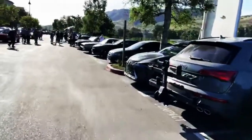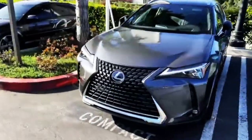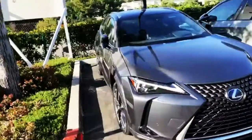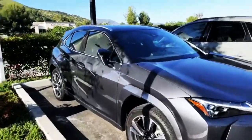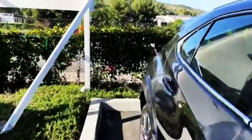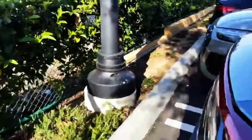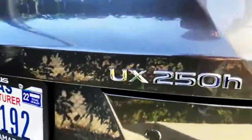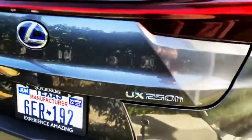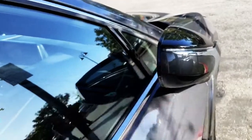Okay, this is what I'm driving today. My apologies. This is the Lexus. You should not get this car. It's not really doing it all that much for me. It is a hybrid. It's got these cool little wings in the back. That's pretty fun. But it's the UX250H hybrid. Yeah. That's all I have to say about that. The mirrors do come out, so that's a plus. Come on, baby. Come on. Nah, not now.